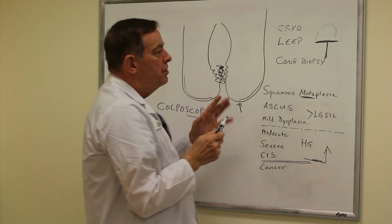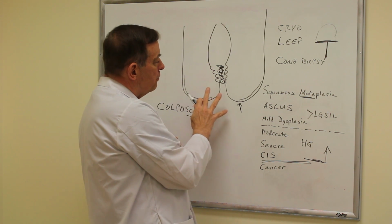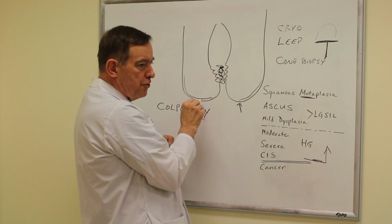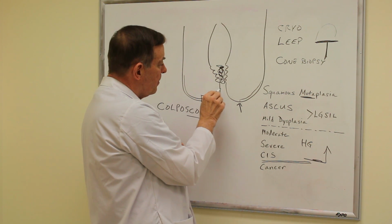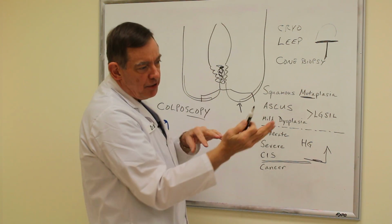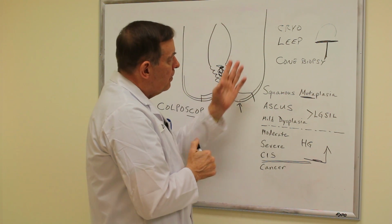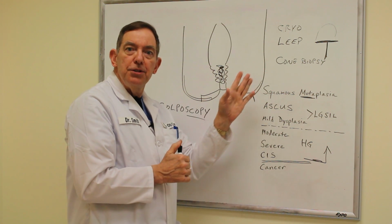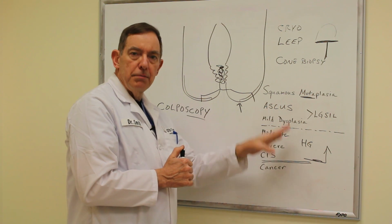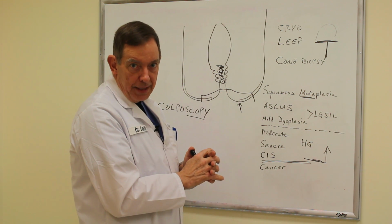That is a procedure done in the operating room when you are comfortably asleep, when the cervix will be anesthetized with Novocaine, and then the surgeon will make an incision and cut away the abnormal cells, send them to be checked on the microscope, and let healthy cells grow back. Several options to help a woman get her cervix from abnormal pap tests back to a normal, healthy, once a year, come in for your pap test baseline.